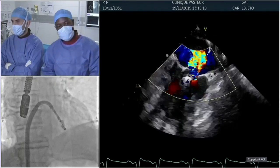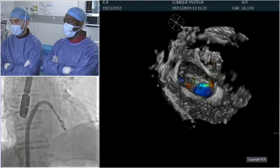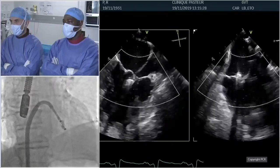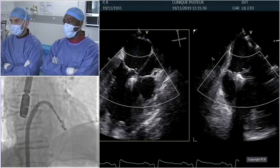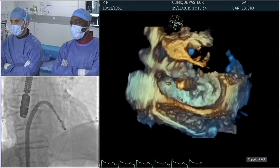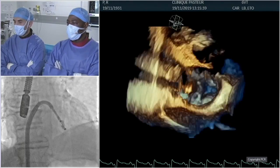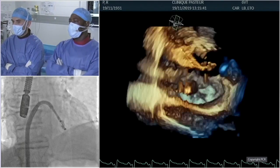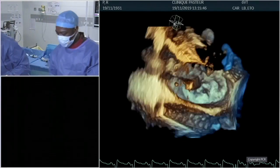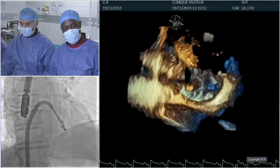Yeah. Becky, regarding the orifice area, do you have some experience to which extent you can reduce the orifice area with the second device? Typically, again, a single device is somewhere about a reduction of, it depends on if it's functional or degenerative. The degeneratives have much more mobile leaflets, so you're going to reduce the valve area less with a single device. And then when the second device goes right next to the first, which this one will, we will not see a huge difference in reduction, maybe another 10% reduction.